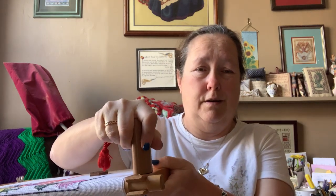If you haven't got one of these and you use a scroll frame, highly recommend it. I can't remember what they're called. I think mine was called a thingy. But it's brilliant, especially for somebody like me that has trouble with the hands. I meant to do this before and I forgot. You literally just put it on and turn it and it loosens your wing nuts.